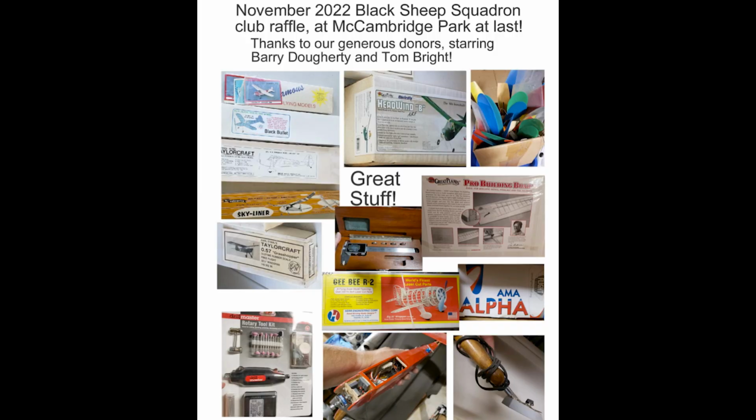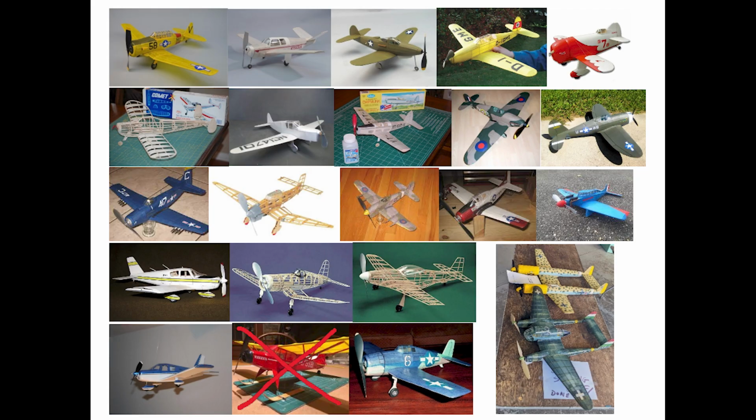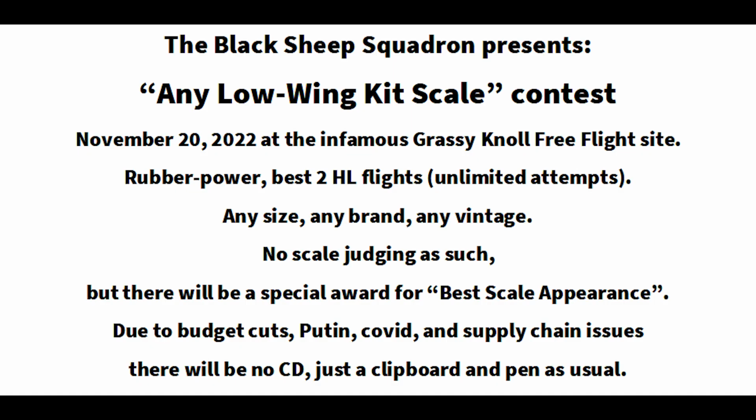This month they had their meeting indoors, and they always raffle off prizes that I believe are free. And the newsletter usually includes plans. Their contests are not the usual AMA categories, but more like let's pick a particular type of model, and then everyone can build that to compete. This month it's a low-wing kit scale contest.